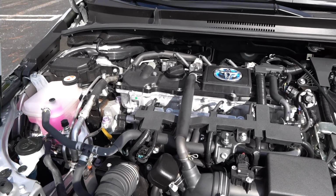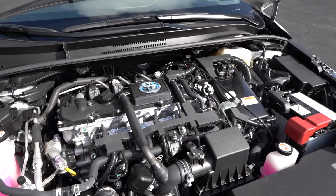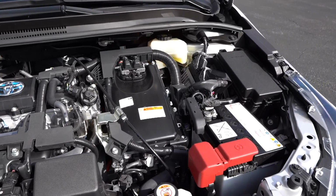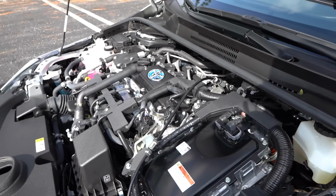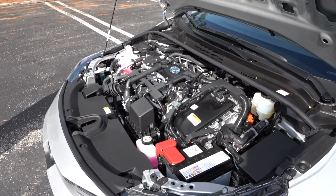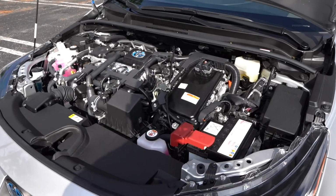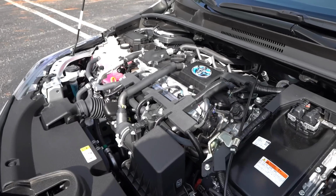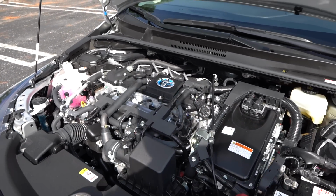That's the addition of the hybrid power from that electric AC motor. It's an Atkinson cycle, naturally aspirated 1.8. It's going to give you combined horsepower, 121 horsepower, 105 pound-feet of torque. The sad news is that even though this is going up against the Insight, it's actually less horsepower, about 20 to 30 less horsepower than the Honda Insight. It's all mated through a CVT transmission, front-wheel drive. This really is the same exact setup from the Prius.